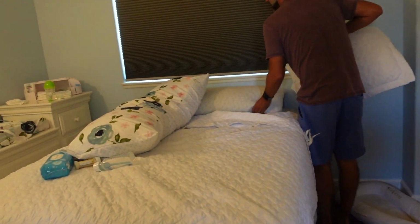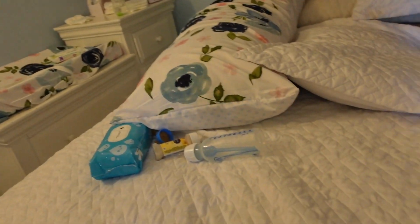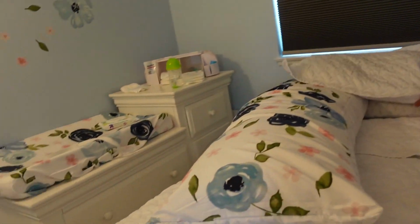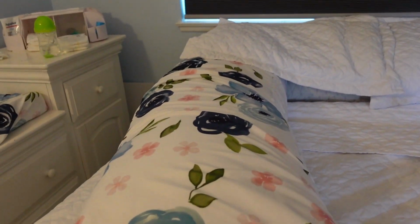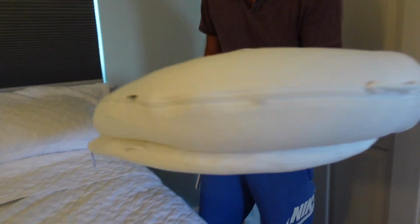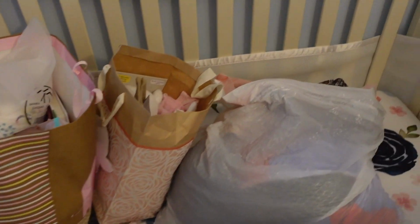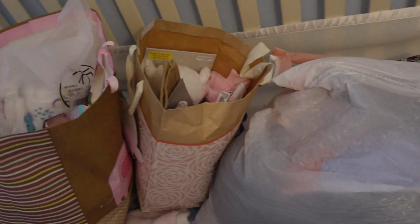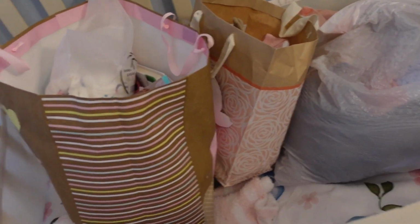So here is her nursery, and here's our little setup at nighttime. It's kind of packed in here because we have this big bed, but that's been nice. So you can see I have all of the bottles, wipes, diapers. I've been using this pillow to help. Here's the DockATot we use. And as you can see, the crib has now become storage. We haven't even bothered doing it since like the first 2 nights.